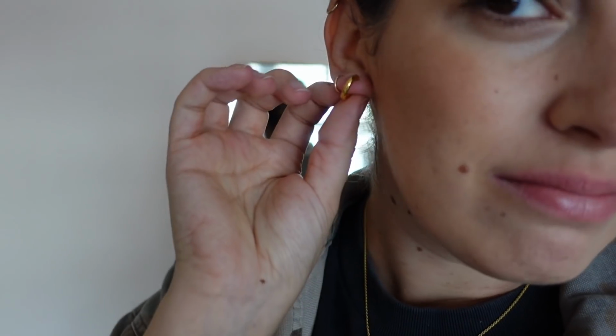And these little tunnel hoop earrings. Again, I wear these all the time because they're slightly bigger than a huggie, but smaller than proper earrings, which I find just look too much. So they're a really easy everyday earring. Can you see? I absolutely love these. I wear them all the time, my most worn earrings.